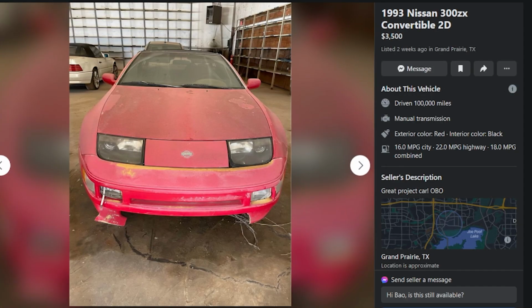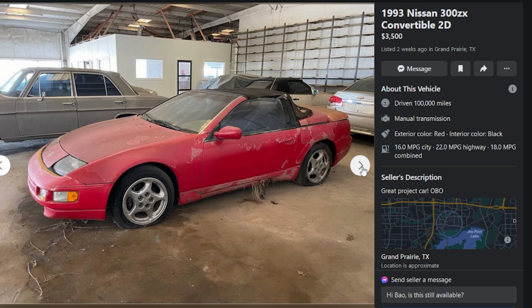Next. All right, this guy right here, $3,500. It looks a little rough. It's kind of ironic, it has 100,000 miles exactly. 3,500 bucks. Manual transmission. Okay. Great project car or best offer. All right. Front bumper's destroyed. It's a '93 that has the front mustache painted away. It's blasphemy. Wow. Looks like they pulled this out of the bottom of a swamp.